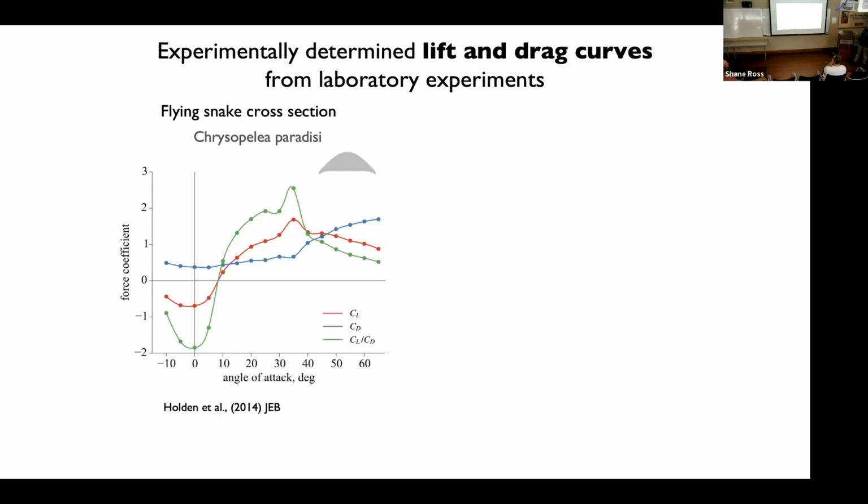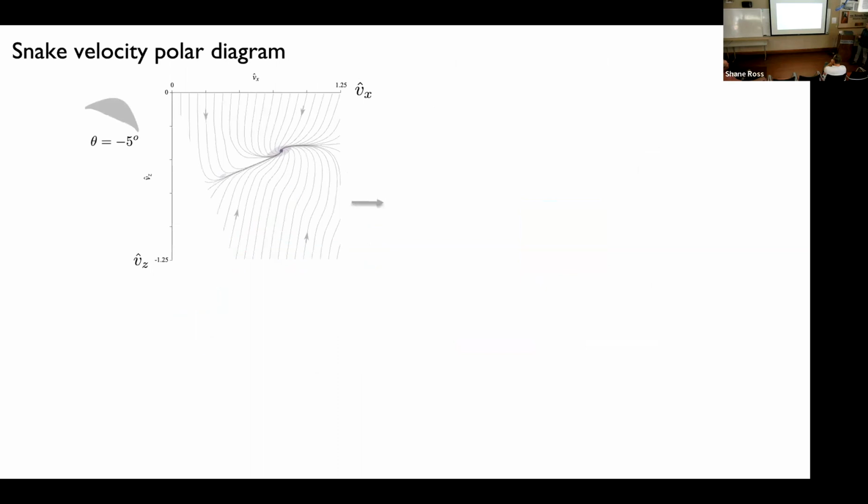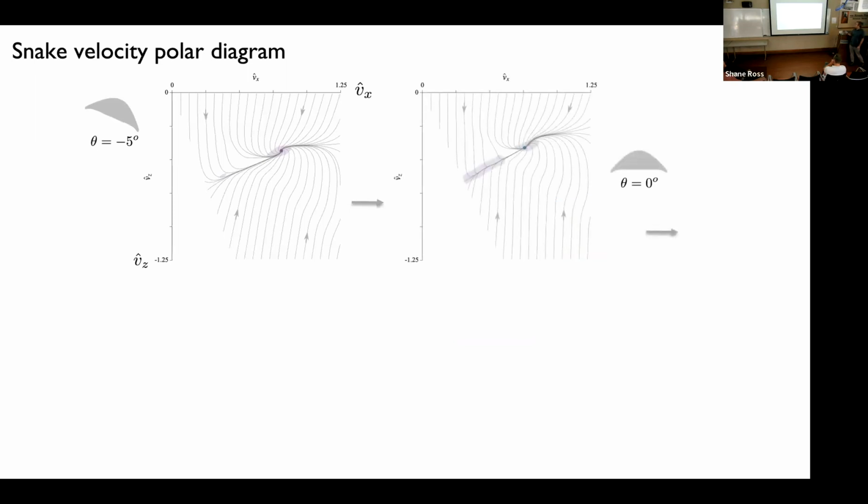So this is the flying snake cross section. I showed these lift and drag curves before. And then in green, this is the lift over drag curve. We could also look at lift and drag curves that have been collected for other animal fibers. So this is the snake velocity diagram when it's inclined at -5 degrees pitch. Here's what happens when it goes to 0. It hasn't really changed its character. There's still just one equilibrium point.